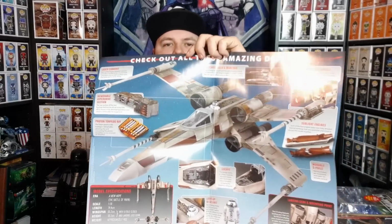And then we have a series guide. So this is a series guide to building the X-Wing. Shows you a bit about each magazine, what you've got in the magazines, making your model. And I like this picture as well. Look at this. So you have a big picture of the X-Wing, and all around it is some information about it. Fuel thrust engines, removable hyperdrive section, ooh, and a proton torpedo bay.